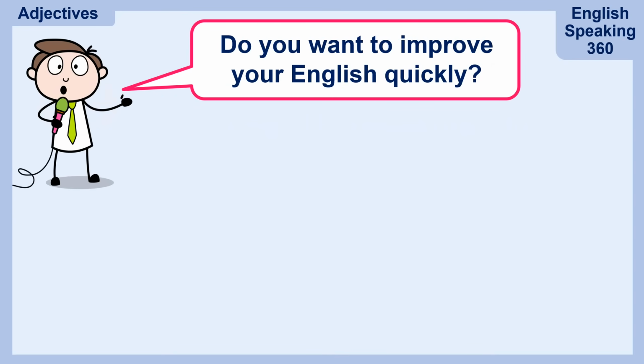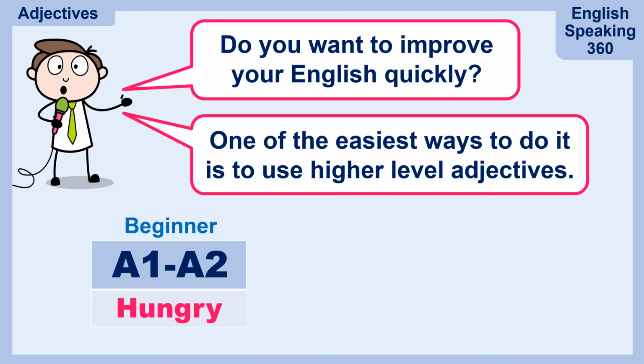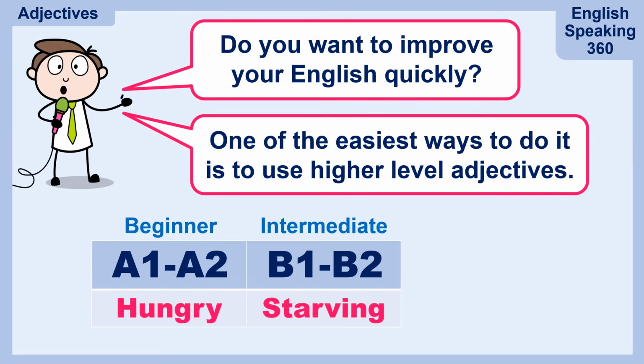Do you want to improve your English quickly? Quite frankly, I don't know many students who will reply no to this question. One of the easiest ways to do it is to use higher level adjectives. For example, as a beginner, you might use the word hungry. You want to eat something, so you're hungry. But as an intermediate student, you could use starving.